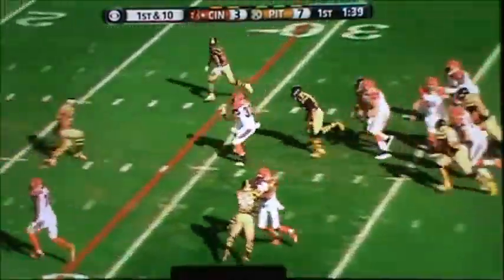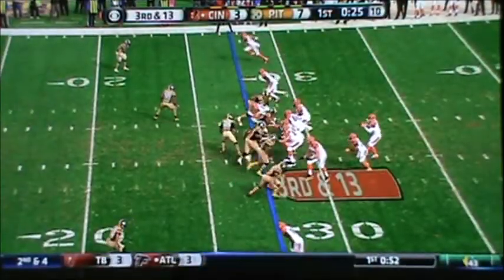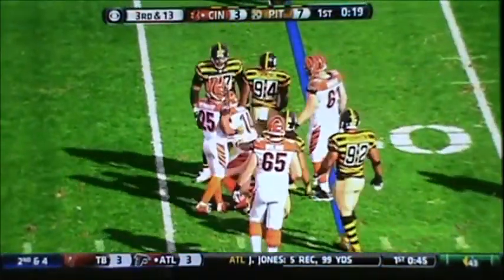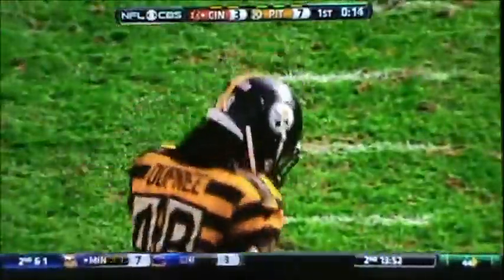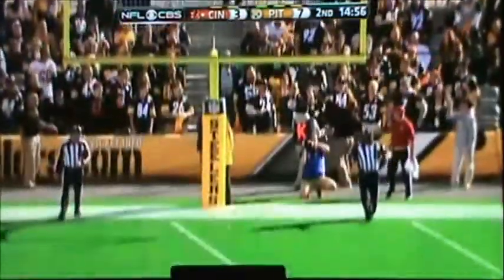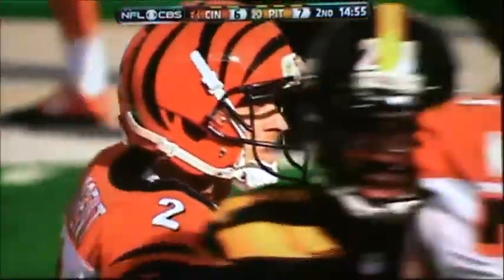Hand off to Jeremy Hill. Has an alley to the 24. Was untouched until he scampered for 14. Dalton steps up, runs to his right, and down he goes! A sack by the rookie out of Kentucky, Bud Dupree. Field goal try, this one from 45 yards away. Barely good inside the right upright, and the Bengals are within 1 point.